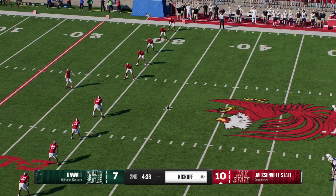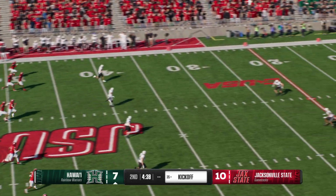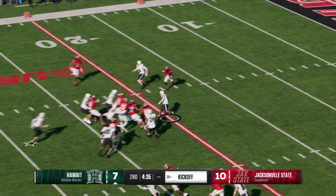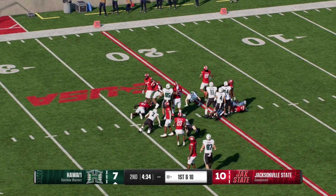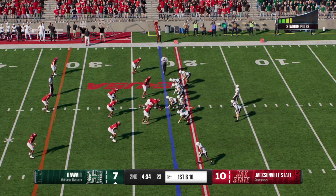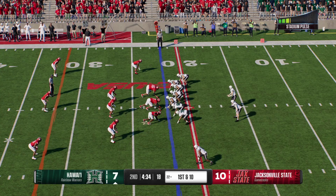The kickoff team takes the field to boot this one away. He'll start the return inside his 5. Nice job executing all of the assignments as they put a stop to that return at the 22. Hawaii has it back as they send the offense onto the field.